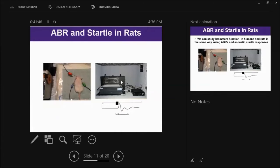So we did, of course, auditory brainstem responses. In humans, we would put electrodes here and here, and then we get headphones, and then we can measure these auditory brainstem responses. In rats, we just stick the electrodes right into the rat. The rat is anesthetized. It can be, because all these sensory pathways are not affected, not changing when the rat is anesthetized. And there's a loudspeaker here, and then we play the sound and record the auditory brainstem response.